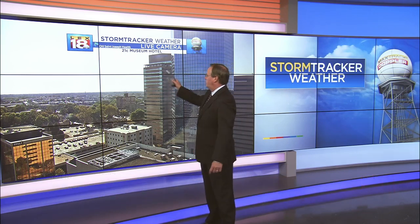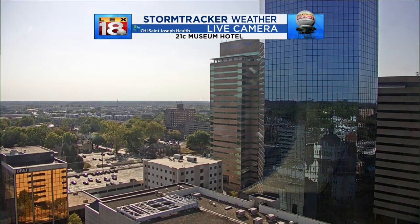Sight we've repeated a lot here when you look out with your St. Joseph Health WeatherBug camera. This one's from 21C Museum Hotel. Not a lot of clouds out there. It is a sunny afternoon. That is something we're going to see quite a bit of as we go through this week. So there's your live look, and that will be a scene repeated often here.